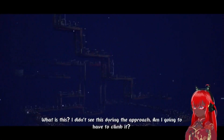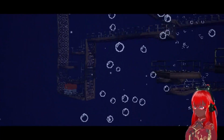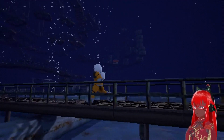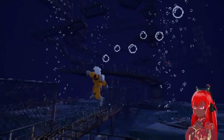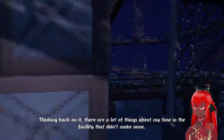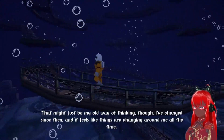I didn't see this during the approach. Am I going to have to climb it? What the hell is all this? Thinking back on it, there are a lot of things about my time in the facility that didn't make sense. That might just be my old way of thinking. I've changed since then, and it feels like things are changing around me all the time.